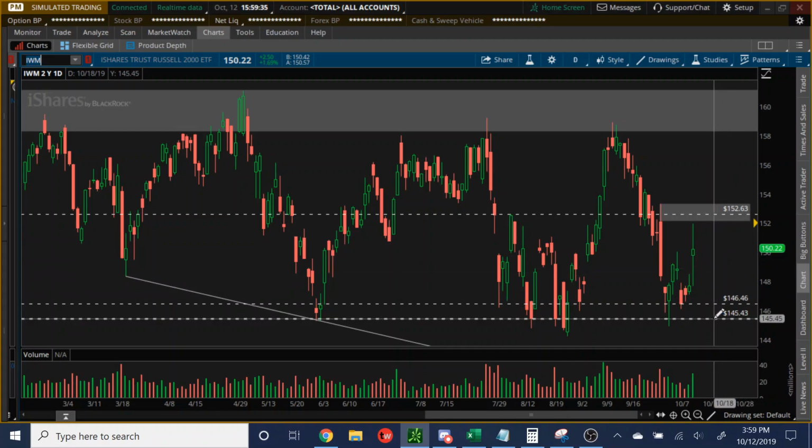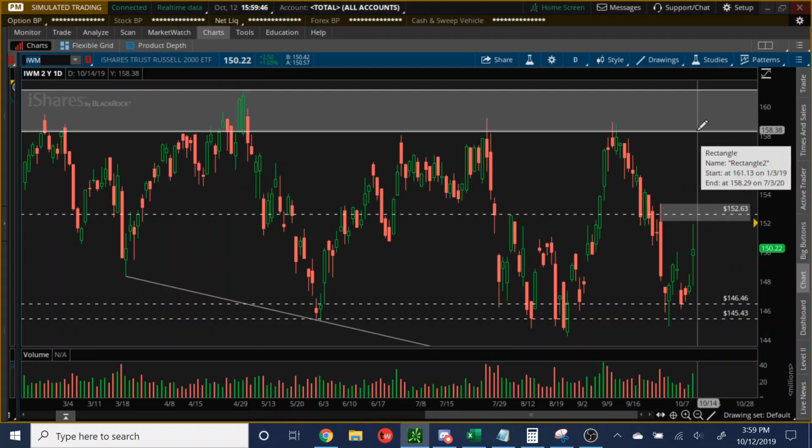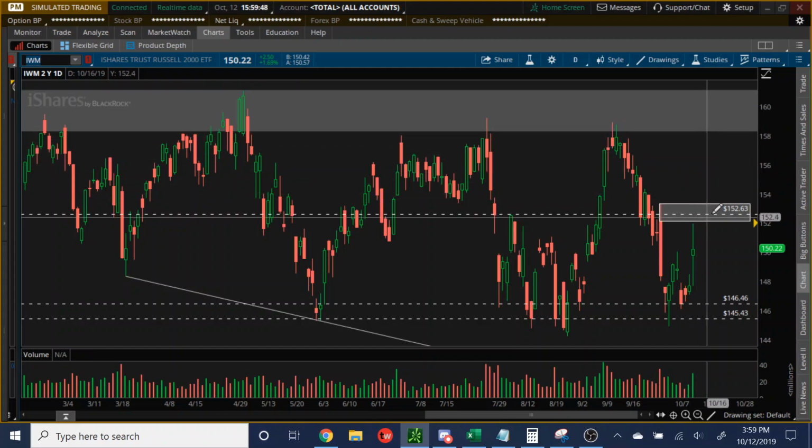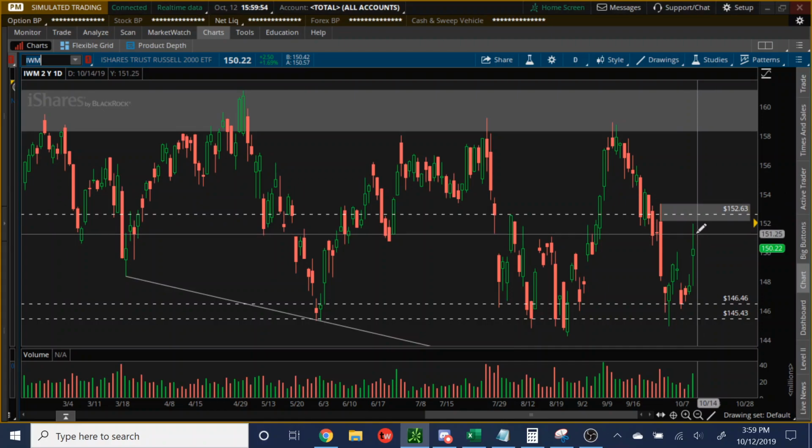Here are the important levels that I have. Same deal, if IWM starts to close hourly, daily above this breakdown candle high, it's probably got other plans. We may go back up and test these highs again. So that will be a big zone on the IWM. Right now, though, looking pretty weak. I'd say that that's a sign of weakness.